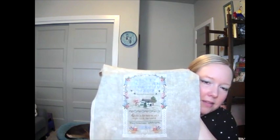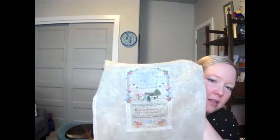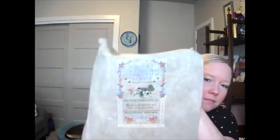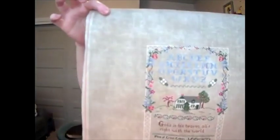I love it. I also did the MKG in the variegated floss. You can see that at the bottom. It's just the flowers around it, I think, are just so pretty.